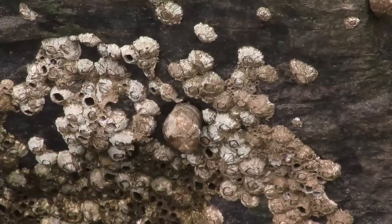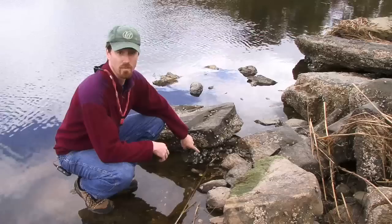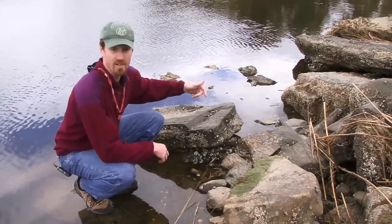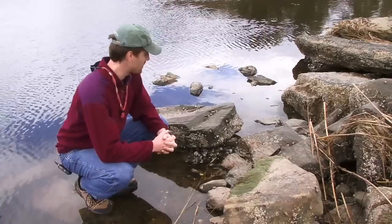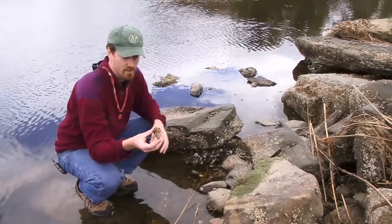Down here, if you can see, we've got barnacles and mussels growing below the high water mark. So at high tide, these will be covered with water. But then right next to it is a floating crabapple, a distinctly terrestrial form of life. Also down here, in fact, is a little dead green crab.